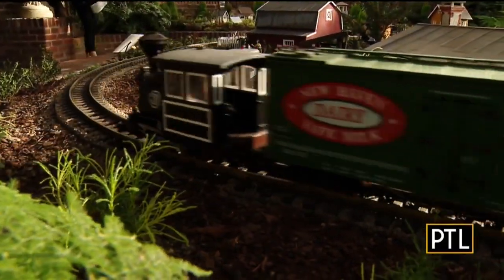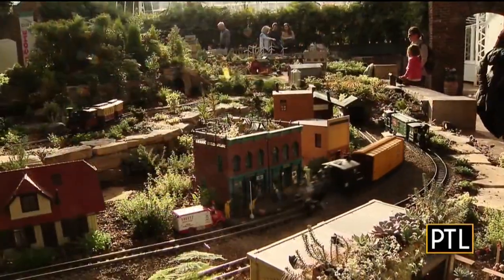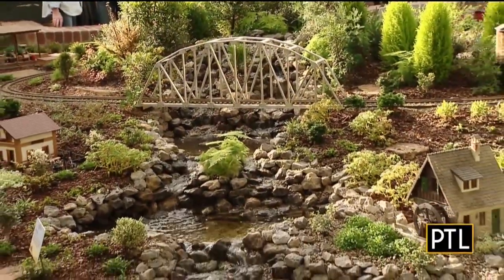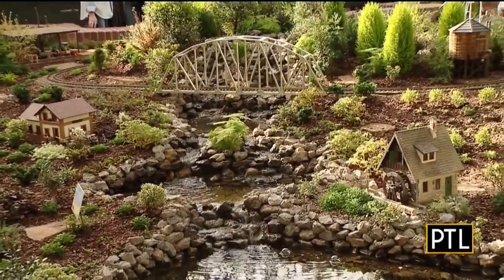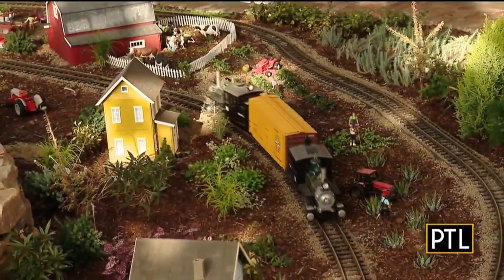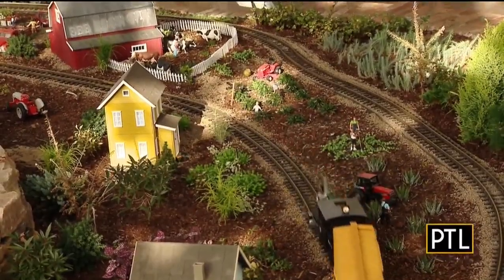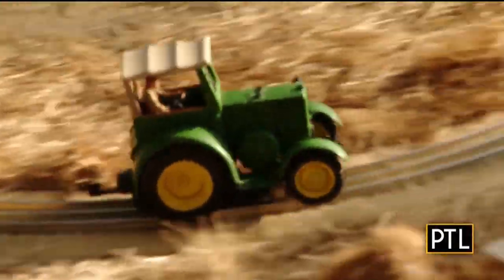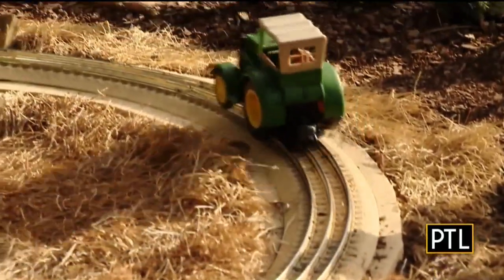Maybe I'm still a kid at heart because this miniature world at Phipps is one of my favorite attractions. The moving trains, the bridge over the waterfall. Kids love pushing the 5 interactive buttons to make the trains, the tractors, and the wind turbine go. The official name for the room is the Garden Railroad Farm, Foods, and Family.